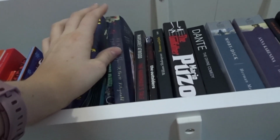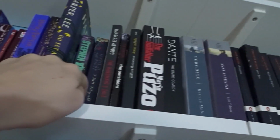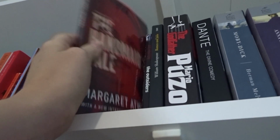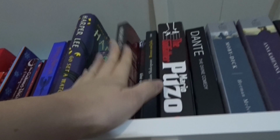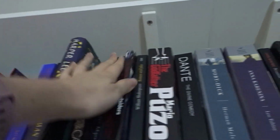Tender is the Night by F. Scott Fitzgerald. Didn't like that as much. The Great Gatsby is definitely his best book. The Handmaid's Tale by Margaret Atwood. Great. Nothing else to add. I had to read that one in high school.